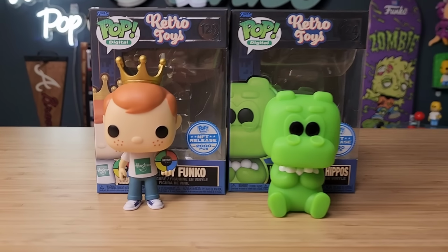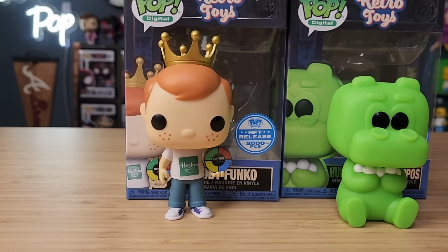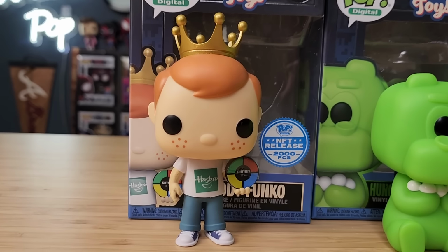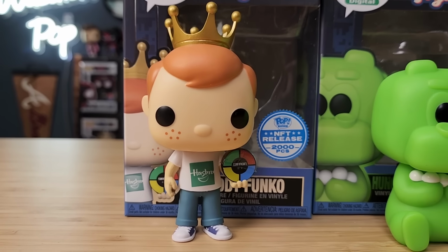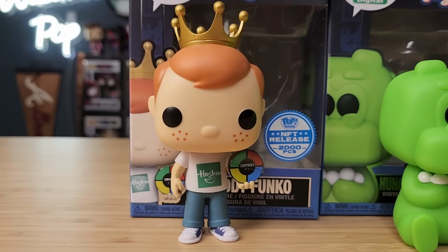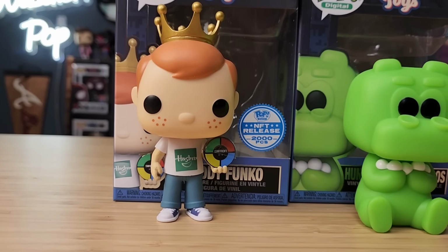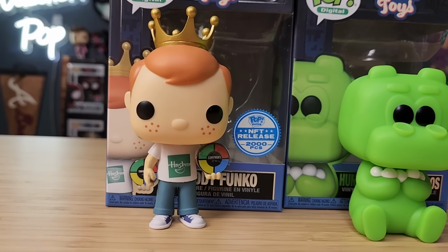You know, I gotta be honest with you guys. I think this Freddy Funko might be the most lackluster of them all. But I don't know, I mean, I guess it could be worse. We got Freddy Funko right there. He's the royalty in this retro toy set, limited to 2,000 pieces. I mean, he is holding Simon Says. That's kind of fun. He's got a Hasbro t-shirt. But I mean, come on. They could have done something a little bit different, right?